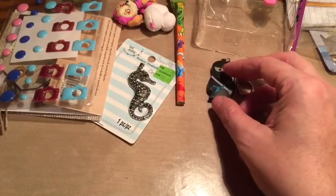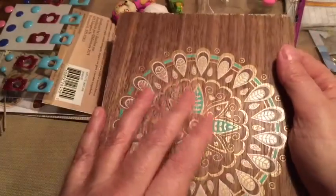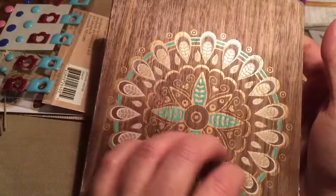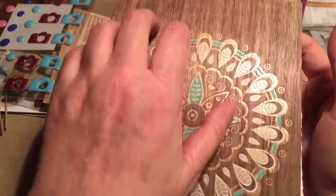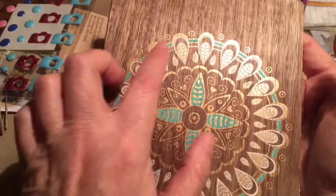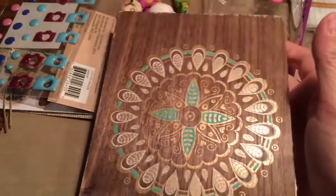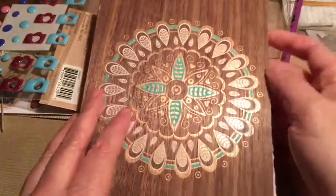And the last thing I'm going to show you is my daughter and son-in-law bought me this journal. Covers made out of wood. I like the design on it. I think they got it at Books a Million. And I've been doodling in it.